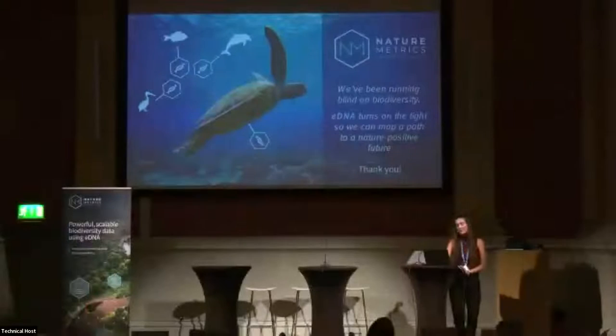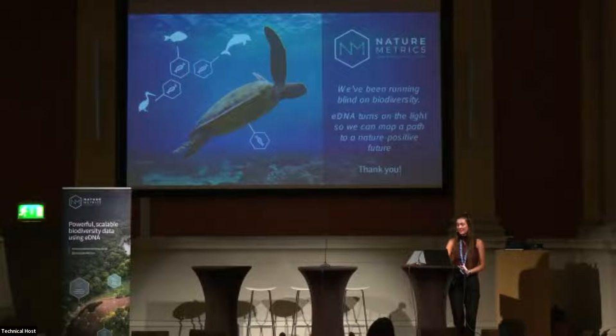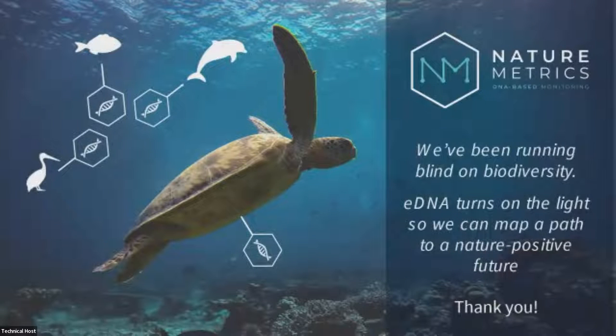The team at NatureMetrics thinks big, and our goal is to make biodiversity measurement ubiquitous and allow for anyone anywhere in the world to understand and measure the natural world, including lakes, ponds, rivers, and seas. After all, as Peter Drucker once said, that which is measured can be improved. Thanks.